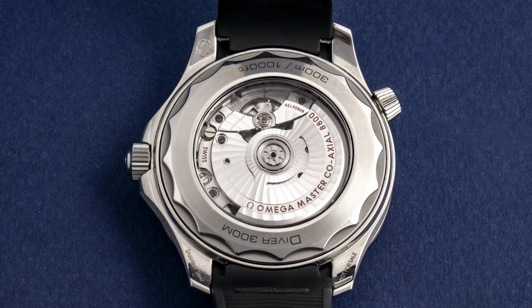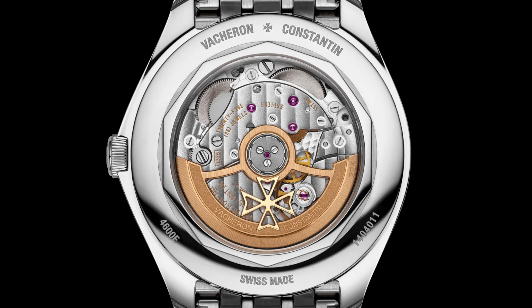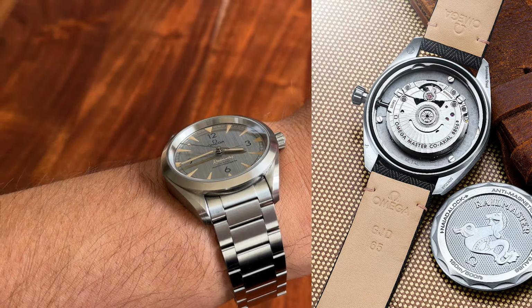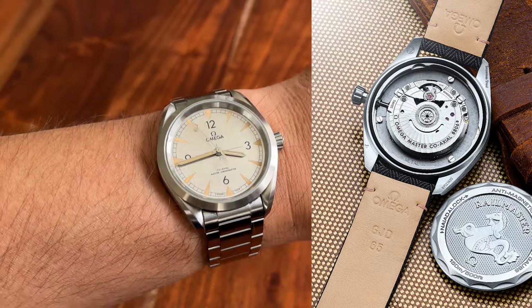Another thing that bothers me is when the movement is smaller than the case. It's not particularly a quality issue, but a sign that the brand is being lazy and cutting costs. Even some very high-end brands are guilty of doing it. Let's say this Vacheron Constantin 56 or my Omega Seamaster Railmaster. You don't see the movement in Omega, so it wouldn't bother most people, but when you know that the movement is much smaller than the case, it's just annoying.